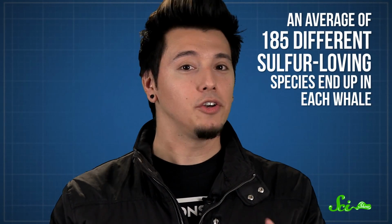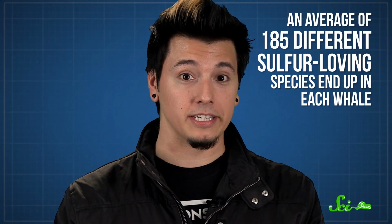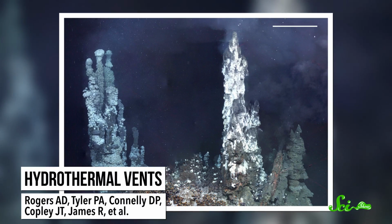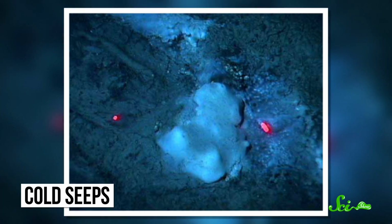An average of 185 different sulfur-loving species end up in each whale. This stage can last for decades, 50 to 100 years, and it's a lot like some of the other strange things you'll find on the ocean floor, like hydrothermal vents and cold seeps. These vents are cracks in the ocean floor that spew hot, mineral-rich stuff into the ocean, and the seeps are briny pools of liquids and gases that include lots of sulfide and methane, also on the ocean floor.